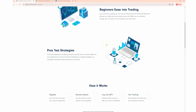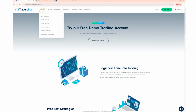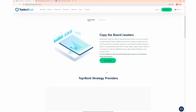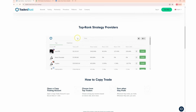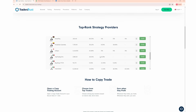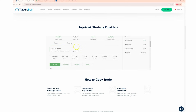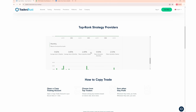Now very briefly, we also have a demo account to test your strategies and the different platforms. Now the copy trading is very interesting, because you have the opportunity to copy trade or to get copied. So for copying trades, you can copy a strategy provider, and we have access here to a lot of different strategies. So let's have a look at an example. If I click on one of them, then you have the total return per year, per half year, per quarter.